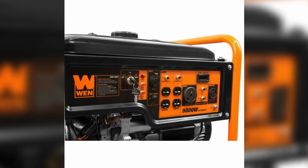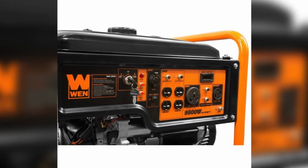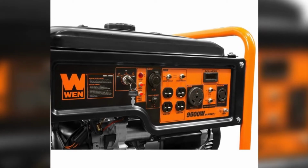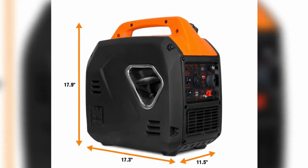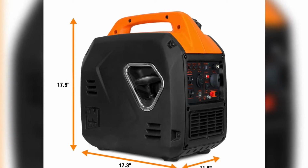Do you require additional power? With the WEN parallel connection kit, the inverter can also be connected to another WEN generator unit, sold separately. It means that you can double the surge and continuous power supply in your camping or RV without having to divide the power wattage across many outlets if you wish to.